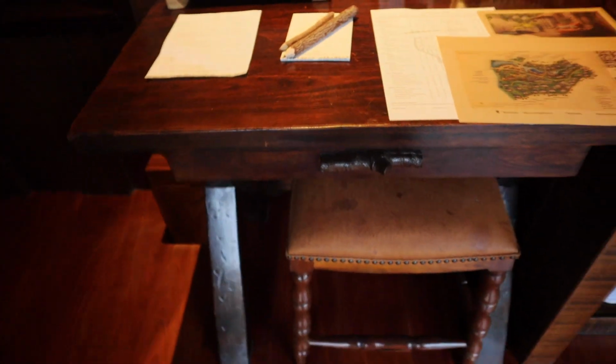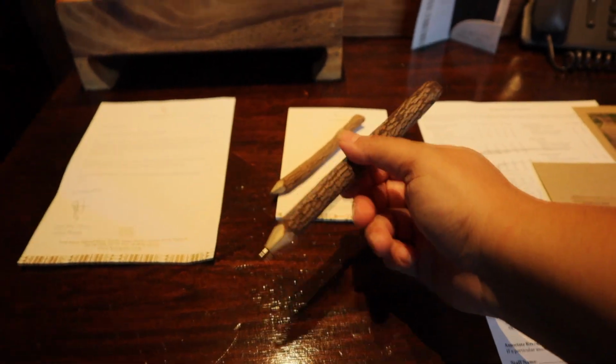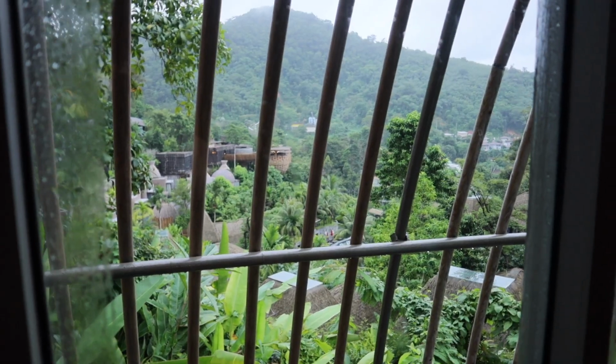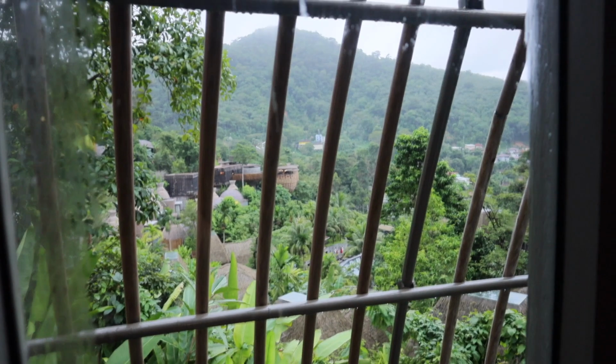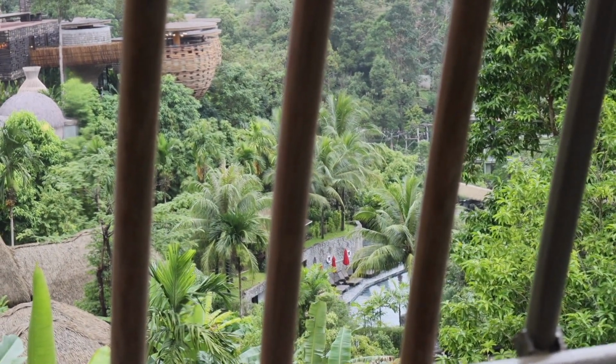But if you do have a chance, 306 is the one you want. So we got everything here, a little desk, and this is kind of cool. Their pens are made from trees. It's kind of neat, branches. So this is a shot outside of our window, and you can see the pool down there. That's neat. We'll do a full resort tour probably tomorrow.